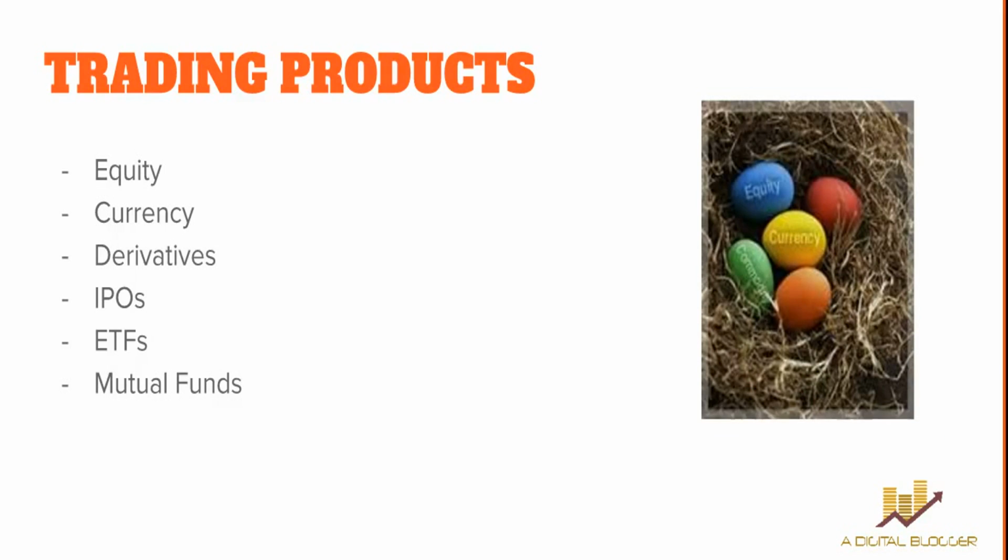For trading products, you can trade and invest across equity, currency, derivatives, IPOs, ETFs and mutual funds if you are a client of Yes Securities. The number is limited here because in case of full service stockbrokers, generally what we have seen is a range of around 10 to 12 investment products. In this case we see 6. You cannot trade in commodity. This is one of the most important concerns here, but still it really depends which particular segment you are looking to trade in, and correspondingly you can make a choice.